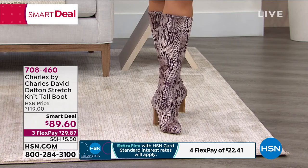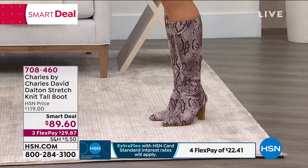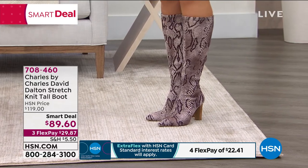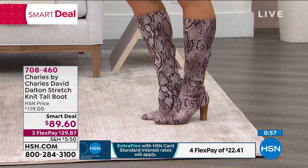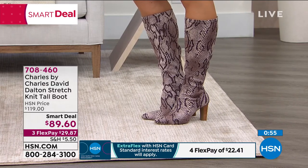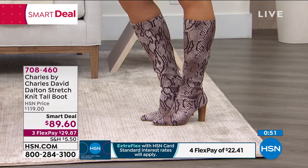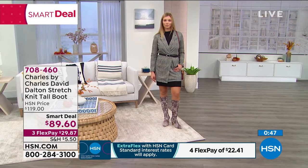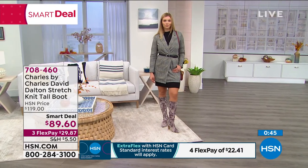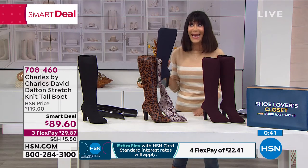They're all completely done with stretch. You just pull it on. It's a full sock lining to it. The stretch knit upper, the diamond perforated design that you see on that fabulous leopard. That again is the snake that you're looking at. I love the solids, the navy. Okay, have you ever seen a tall 17.25-inch shaft boot in navy blue?